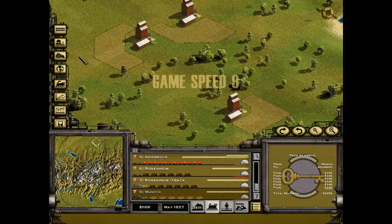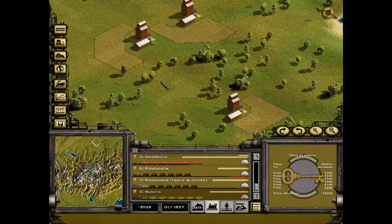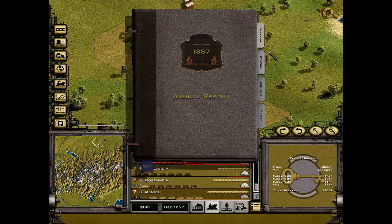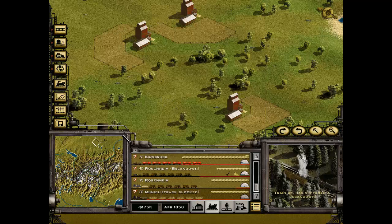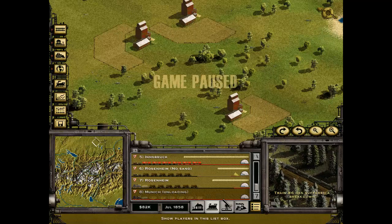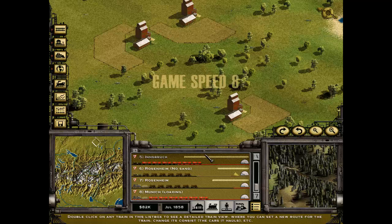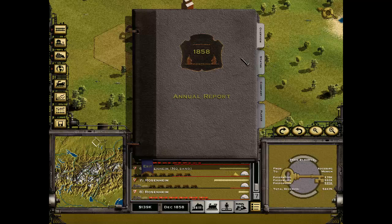Now we'll see how we're going. There we go, a little bit of money. Oh, we're going to need a little bit more than that. Don't give me a recession. I really do need the money at the moment. So I just made a loss that year. That guy's going to lose heaps of that value.